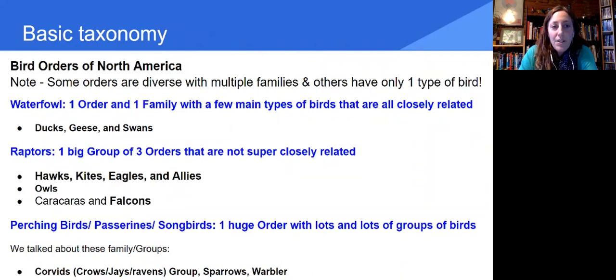Waterfowl, it's an order. There's a family with a few main types of birds. These are ducks, geese, swans. Raptors, it's a big group with 3 orders that are not all closely related, shown here. So these are our birds with talons, our predators. And the perching birds, the songbirds order, where 60% of the birds on the planet are this type of bird, so it's the most diverse. And we talked a little bit about the corvids, the sparrows, and warblers.